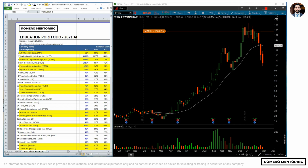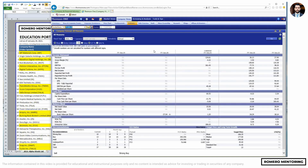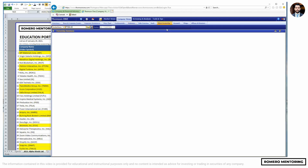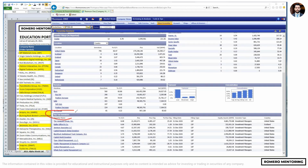So let me pull up here, Thomson, okay? And this is one of the databases that I use to get more financial information and access actually to shareholder ownership. So who owns Peloton? Let's see right here. So shares ownership. See if this pops up. Okay, let's scroll down. Look here, all the way at the bottom where it says top 10 investors.